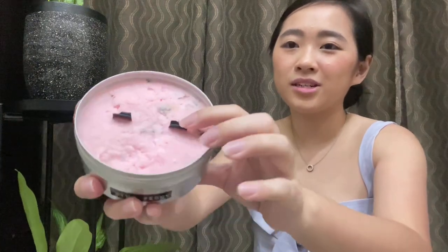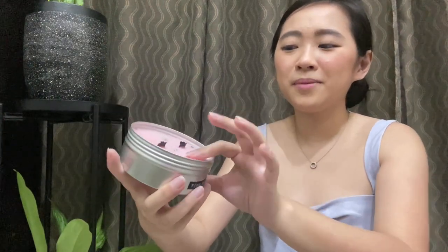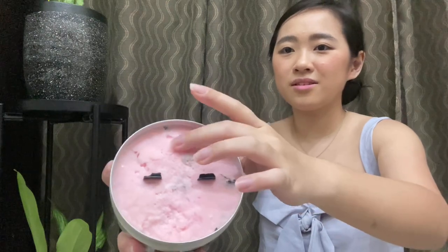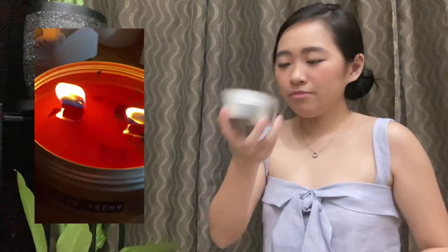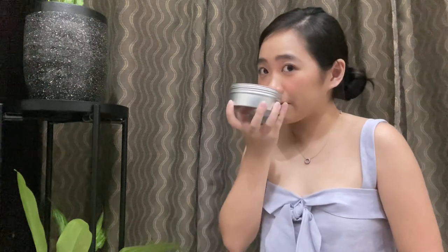Tapos, nag-black na siya. And, hindi ko alam bakit, pero nag-dry siya as like this. Like, rocky siya na. Ewan. Pero, okay lang. Tapang na amoy. Okay. Hindi ko medyo masangsang. Tapang na. I think that's good na medyo matapang siya.